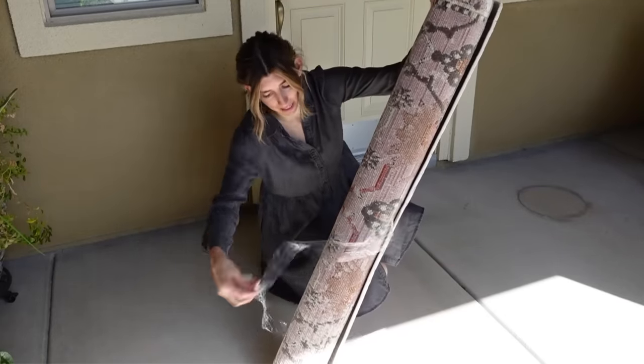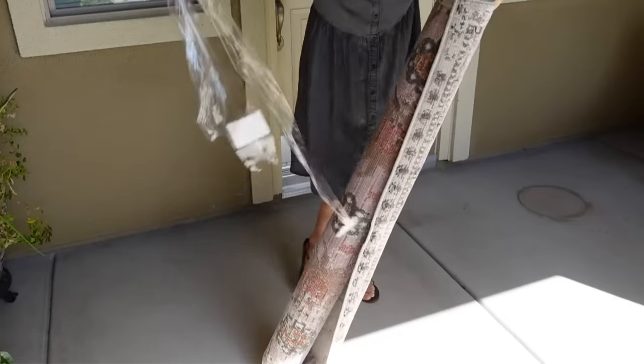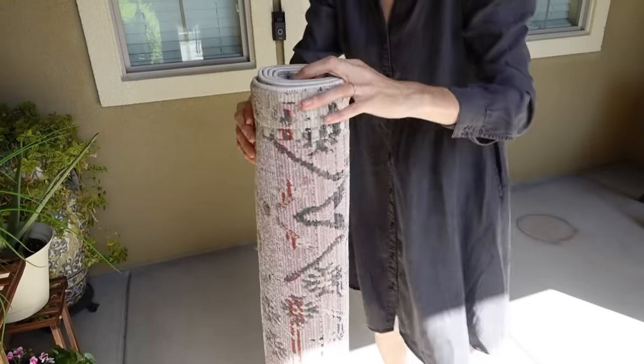Color. She loves pink, and so I found this beautiful rug on Wayfair as well. It comes in a couple different sizes and colors.